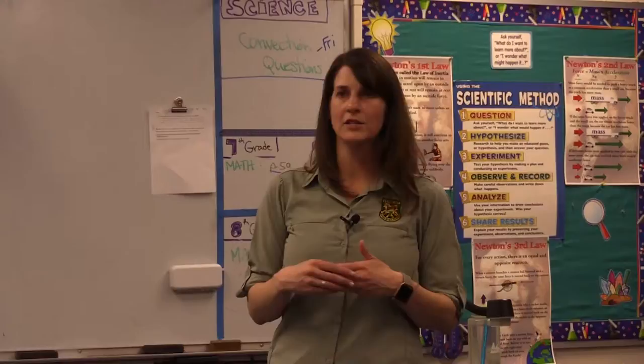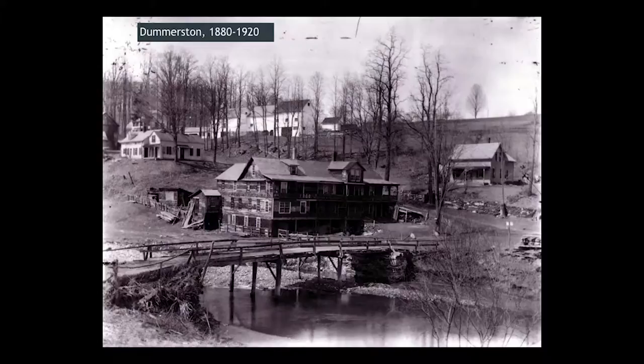But here's a picture of the height of the logging boom in Vermont with logs going down the White River in Sharon. And here's a picture of Dummerston. They weren't sure of the date, somewhere between 1880 and 1920, which looks totally different than what you're going to see driving around Dummerston today. You see there's no vegetation along the riverbanks and the hillsides. It's pretty sparse. So just to give you an idea of where we've come from.